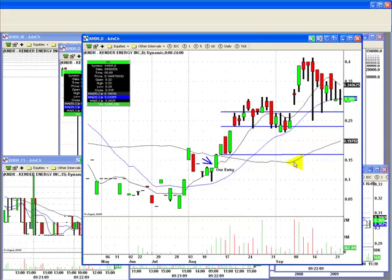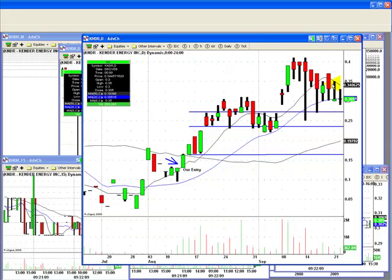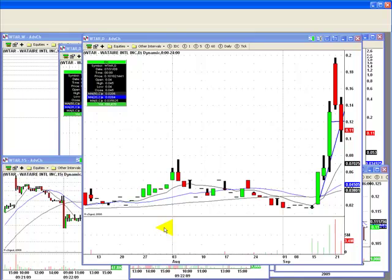So KNDR is just staying in the same range, drifting down, but always being accumulated. There's nothing big happening. It's just a question of being patient with that one. As I said, we already had a good run, so it's not like it's going anywhere, right? We're in good cushion. It's almost 2.5 times our cost, so that's very nice.